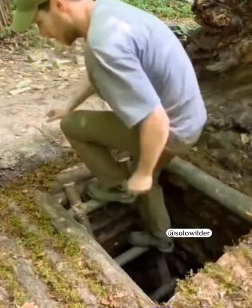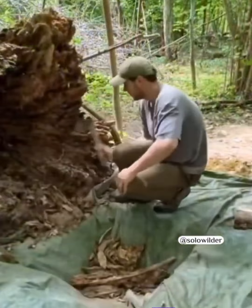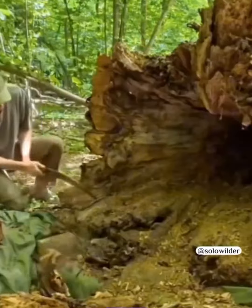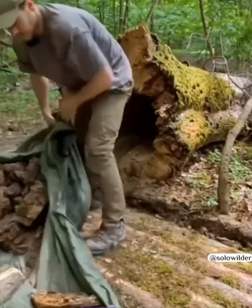But he's not done yet. Now, the man turns his attention to the massive fallen tree. He uses an axe to remove the decayed parts inside and organizes the hollow trunk's interior. Then, he saws off the excess wood outside to make future work easier. He even collects the sawdust and debris, wrapping them carefully in cloth to take along.